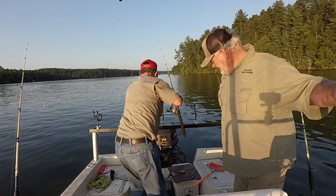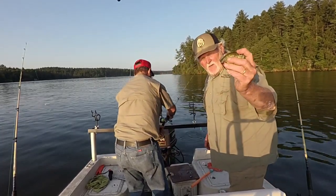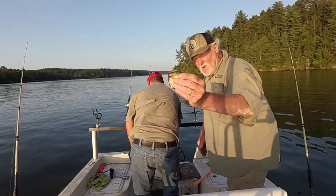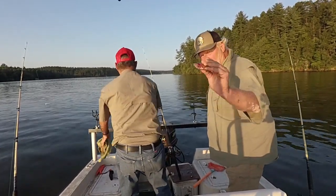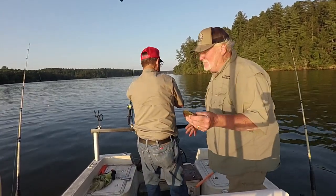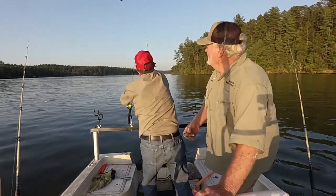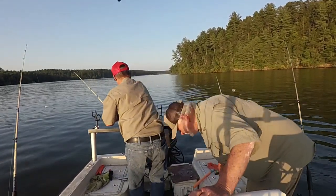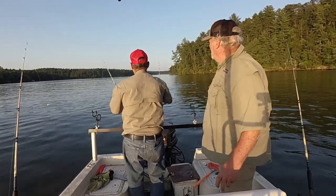What we're using for bait today is cut brim. We're taking brim like that and chunking them up. That's just probably a little smaller than my hand when we started out catching them early today. And they're really bloody, and that just seems to be a really good bait in this lake. This lake is also full of shad, which is a good bait, but sometimes we just don't take the time to catch the shad. We'll just catch a bunch of brim because they work really well.